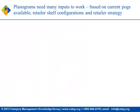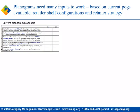To give you more perspective on how much information is actually required to create a planogram, I'm going to walk you quickly through our shelving planogram requirement checklist that we provide as a workshop in our space management course. First, you need to determine what planograms are currently available for the retailer or for the category. Creating a planogram from the ground up or starting with a blank space can be a huge undertaking.